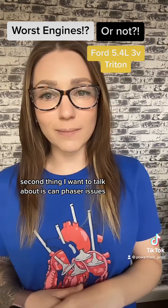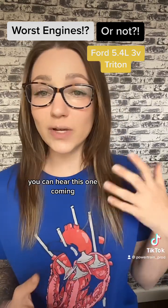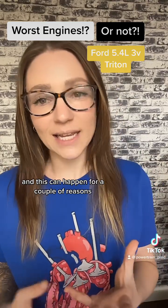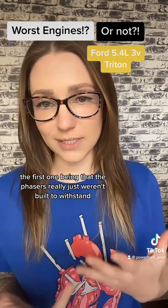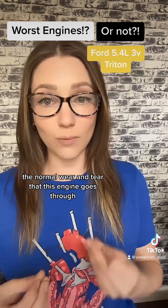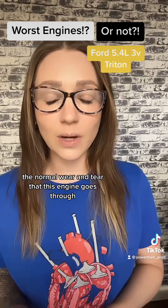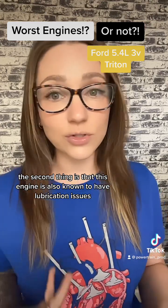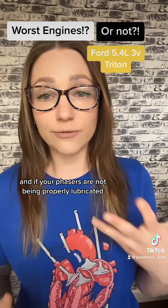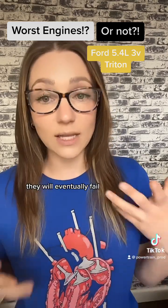Second thing I want to talk about is cam phaser issues. You can hear this one coming. Everyone knows what that cam phaser rattle sounds like, and this can happen for a couple of reasons. The first one being that the phasers really just weren't built to withstand the normal wear and tear that this engine goes through. The second thing is that this engine is also known to have lubrication issues and oil pressure issues, and if your phasers are not being properly lubricated, they will eventually fail.